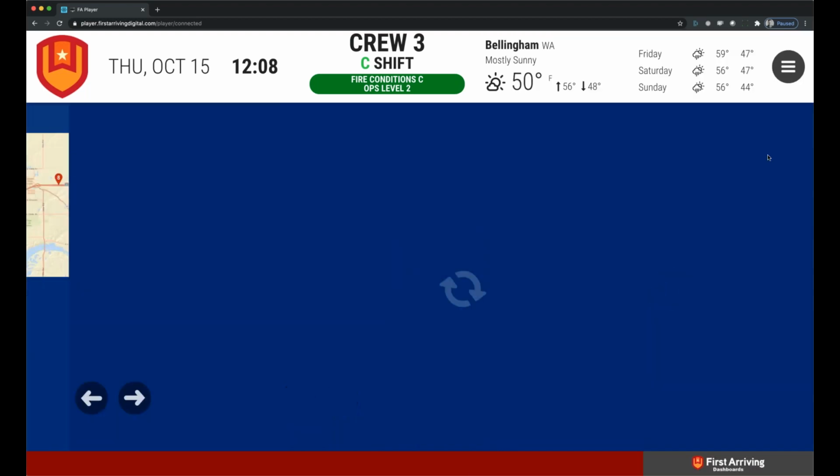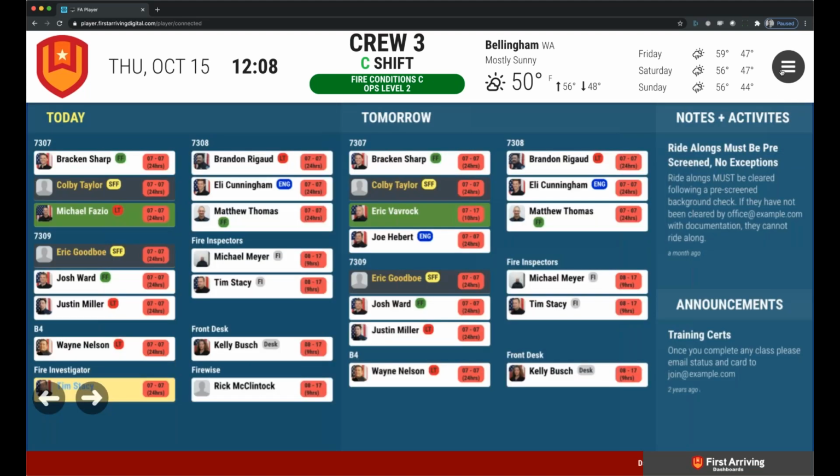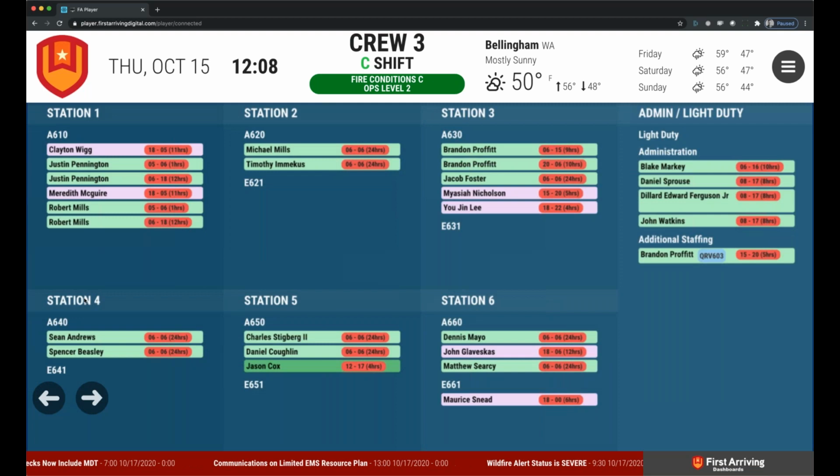Whenever a call, well, let me go back onto scheduling here. Here's just another example of what we've done with another scheduling provider out there. This one would be CrewSense or Target Solutions scheduling right now. This is current day and the next day. Then they also have a notes and activities section. Again, whenever changes are made within that software, it will be reflected on the dashboards. So you don't have to duplicate any efforts there.